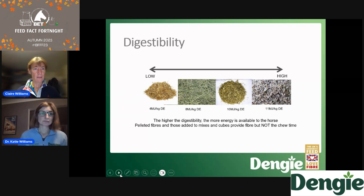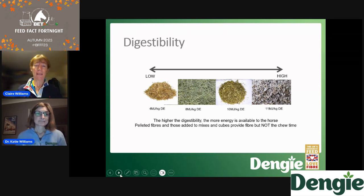Yeah, no, I think it's fascinating, the different ranges, and now probably we've got more choice in feeding our horses fibre than we've ever had before. Just to finish up, what would be your maybe top 3 tips for feeding or selecting fibre?